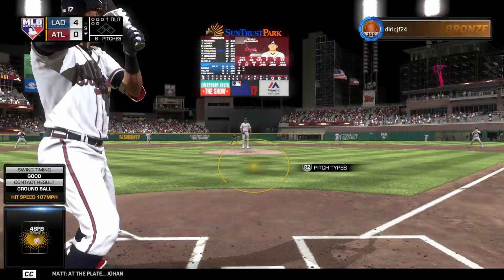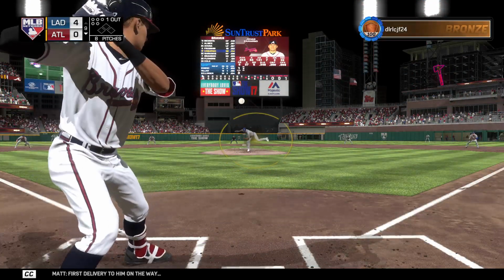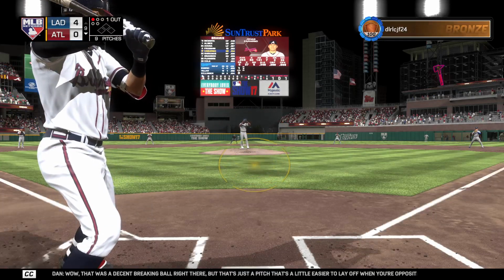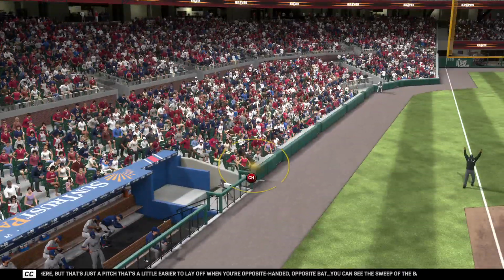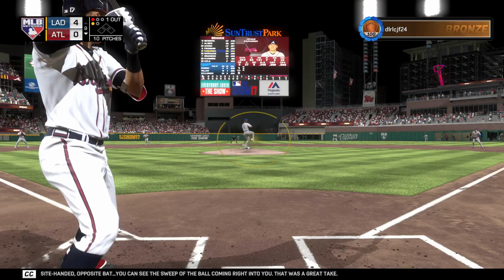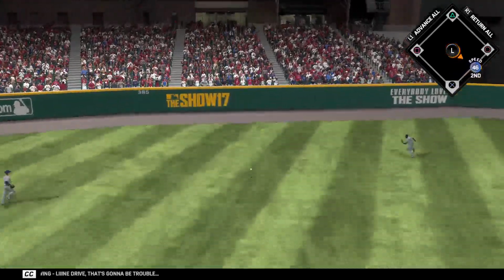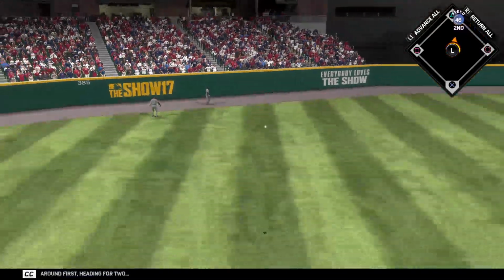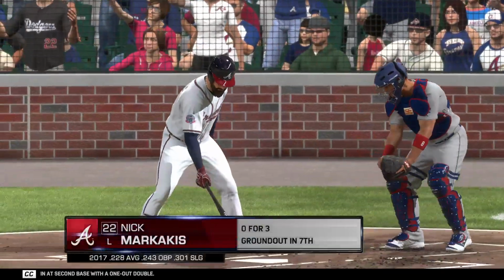At the plate, Johan Camacho. First delivery to him on the way. That was a curveball that never really broke, stayed high. Wow, that was a decent breaking ball right there, but that's just a pitch that's a little easier to lay off of when you're opposite-handed, opposite bat. You could see the sweep of the ball coming right into you. That was a great take. Swing, line drive. That's going to be trouble. He's around first, heading for 2. And he is in at second base with a 1-out double.